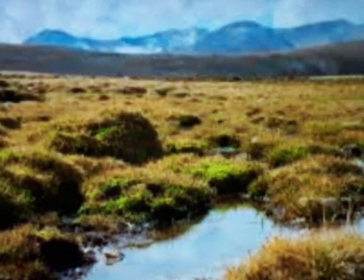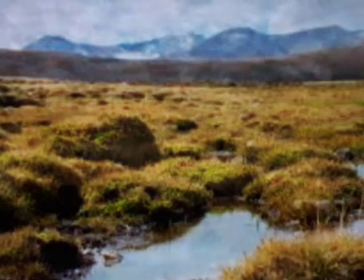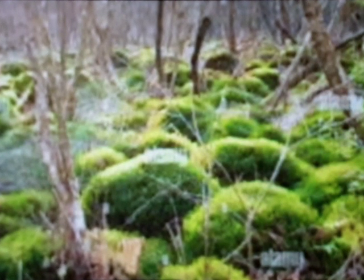A bog forms when a waterlogged area builds up thick layers of densely packed, partially decayed plant life called peat. Although the condition sounds simple, lots of water plus lots of plant life minus adequate drainage, the creation of the bog takes hundreds of years.